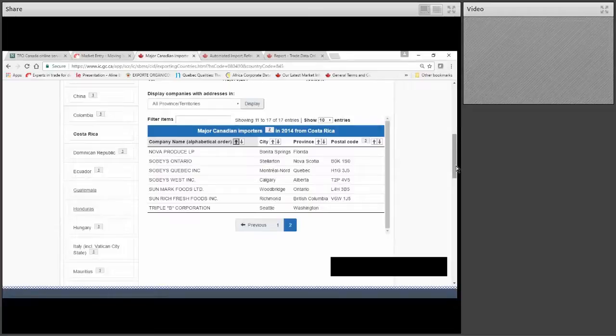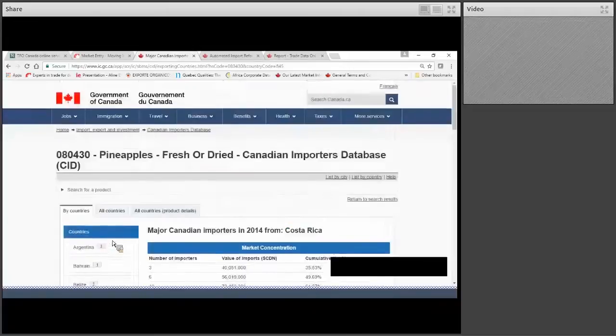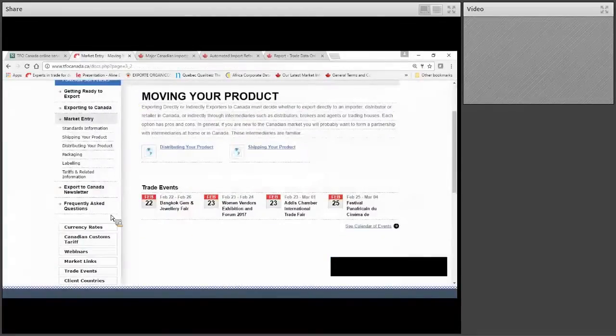By this time next year, or even later this year, by December, we should have some services profiles on our website that will help our exporters have information on how to access the Canadian market when it comes to services.